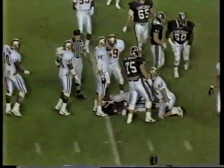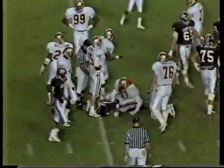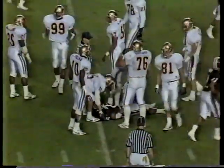Mike Dingle again. Odell Haggins, the nose guard, on the stop.